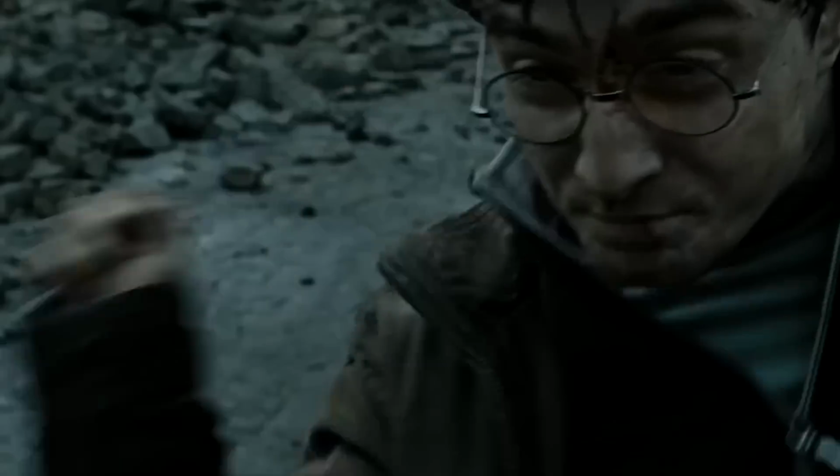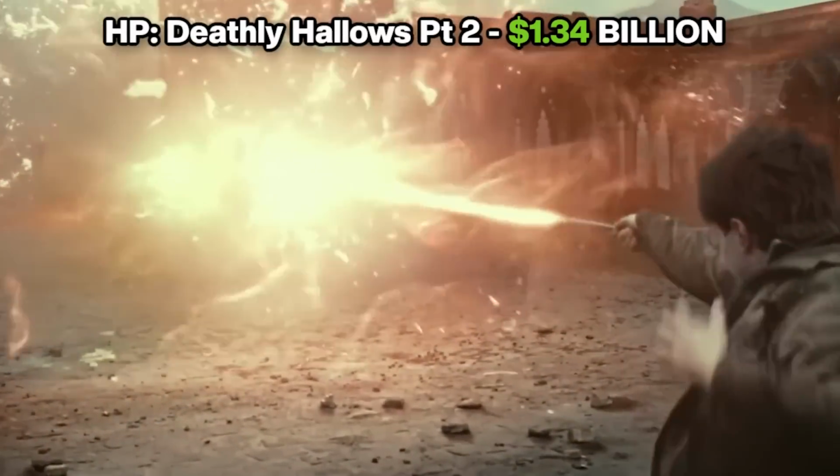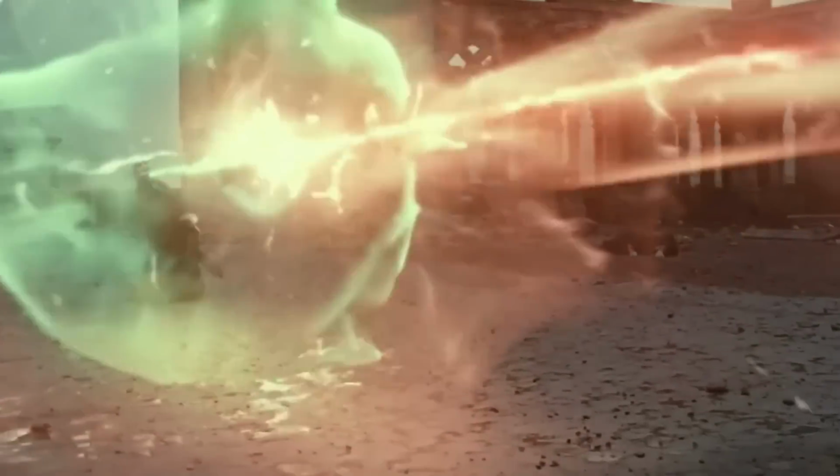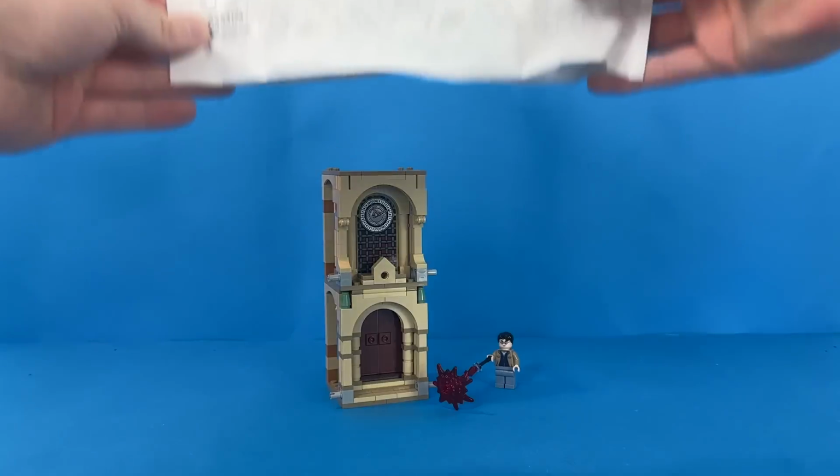Now the Harry Potter franchise again has loads of movies throughout this list that grossed over $1 billion, but I decided to go with the movie that ended it all, The Deathly Hallows Part 2, and more specifically the scene at the end where Harry and Voldemort have their final battle. So I picked up this set here and quickly put it together.